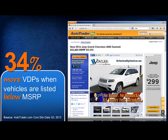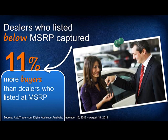This is a cool stat, but this is a shopper stat. So we know that the VDP is where you're in your shopping. But what if we were able to take this a step further and look at this through the lens of our DAA and better understand the impact on buyers? So take this stat from shoppers and really see what it does to buyer behavior. And what we found was that dealerships who listed below MSRP online captured 11% more buyers at their store.